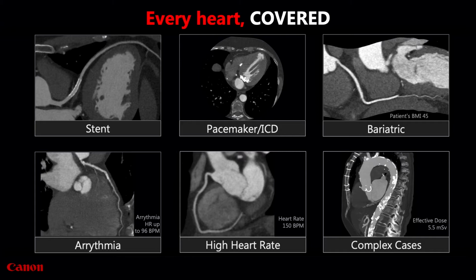40% of the US population is medically obese. We know that obesity is a major risk factor to the development of cardiovascular disease. The percentage of bariatric cases in cardiac imaging is not small. You should expect a CT that can handle bariatric patients and still produce diagnostic image quality at a reasonable dose.